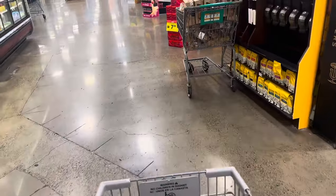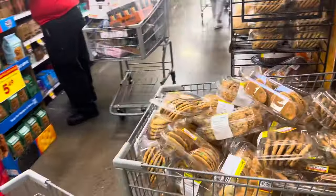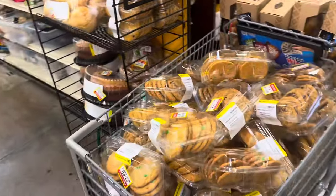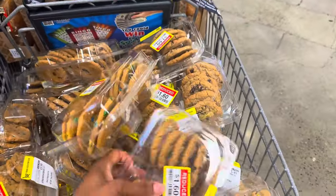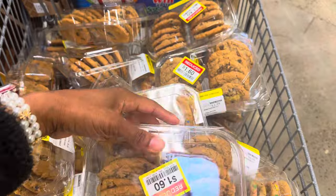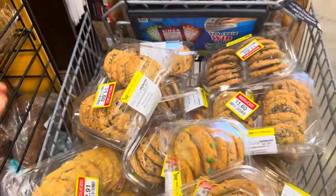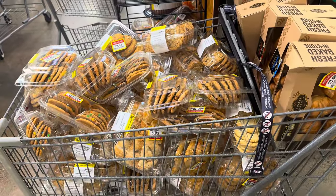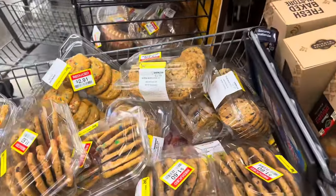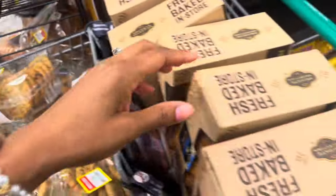So I'm gonna head over to the clearance aisle and see what they have over here. Looks like they have a bunch of cookies. This whole basket is full of cookies. Let's see, they have oatmeal raisins. They've got some birthday confetti ones. There's a bunch of cookies in here, guys. I don't need any cookies, but they are definitely in here and reduced for $1.60 and $2.91.